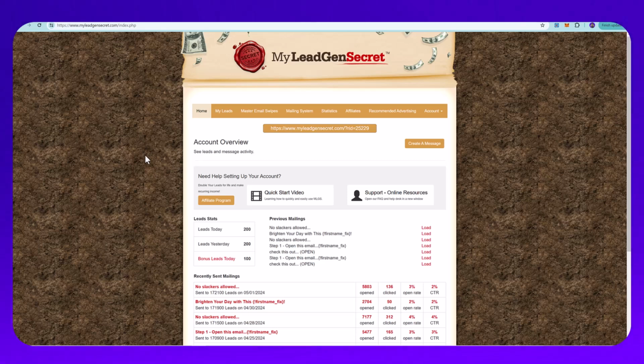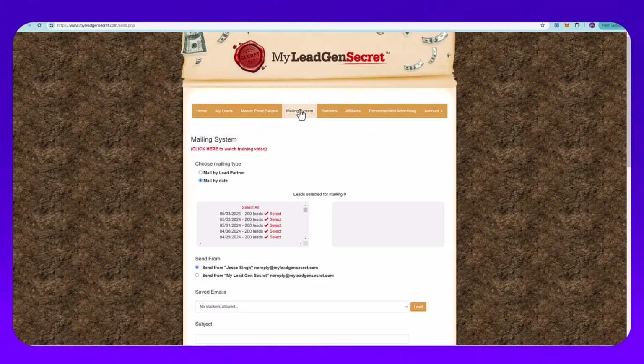So let's get started. So the first thing we want to do is go to mailing system, right? So let's go to mailing system. So if you just started, you're going to have 100 here. I've been doing this for some time, so it's built up. And another thing about my lead gen secret is the longer you have it, the more emails you're going to have, the better results you're going to get.